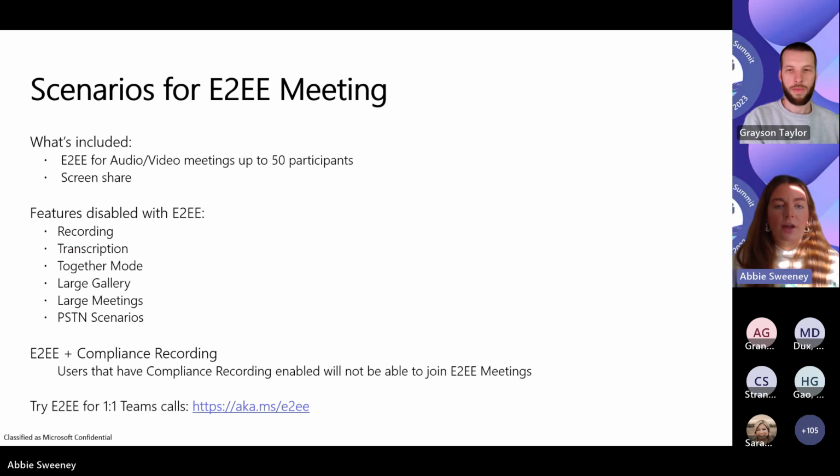When we think of scenarios for end-to-end encrypted meetings, the main things that are included are just audio and video. You can see in the bottom couple of bullet points that a couple of features are disabled within a regular Teams meeting if end-to-end encryption is enabled. You're not able to record or use transcription, and you're not able to use Together mode or the large gallery from a viewing standpoint. You can't use large meetings, so you can only have up to 50 people in that meeting.